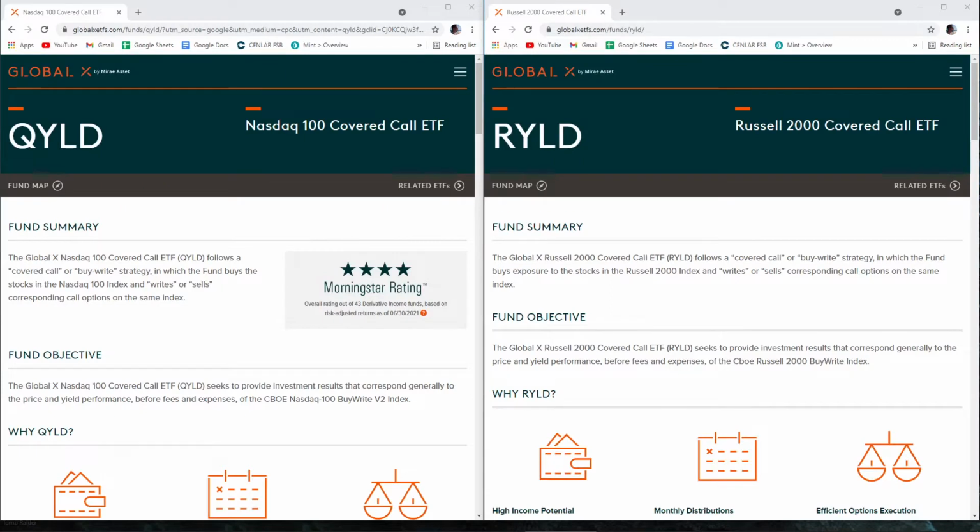Okay, so first things first, we're going to compare RYLD to QYLD. QYLD is the much more popular and well-known income ETF currently. However, RYLD has actually had a fantastic year this year with significant capital appreciation and dividend growth, which is making people start to look at RYLD instead of QYLD.